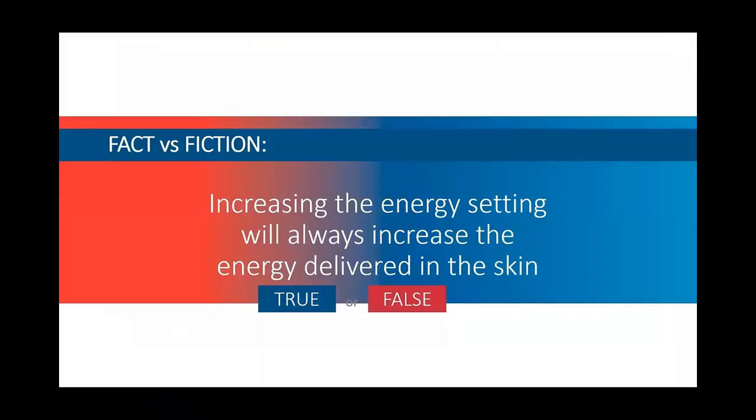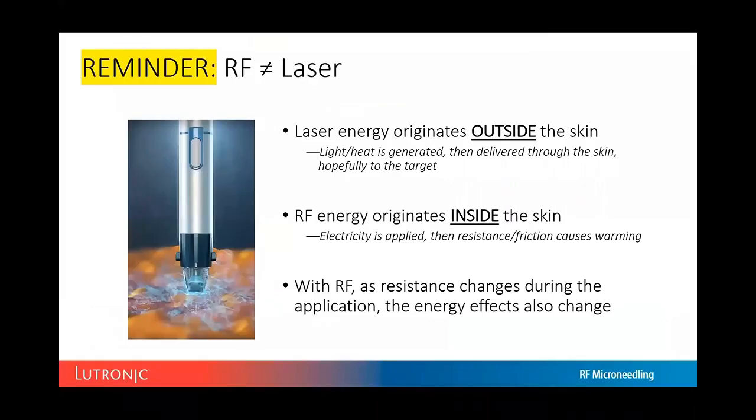Now, another fact versus fiction: increasing the energy setting will always increase the energy delivered in the skin. Well, that's absolutely false, and we learned why. And this is very important. The radio frequency is not the laser. Again, the laser energy originates outside the skin. Laser energy, or light energy, is absorbed and converted to heat.